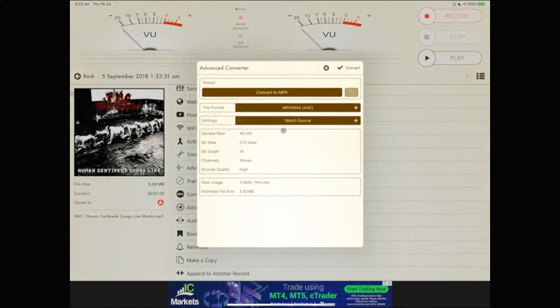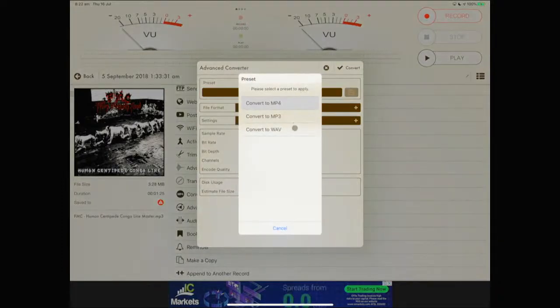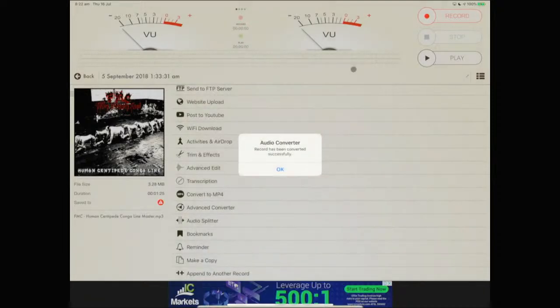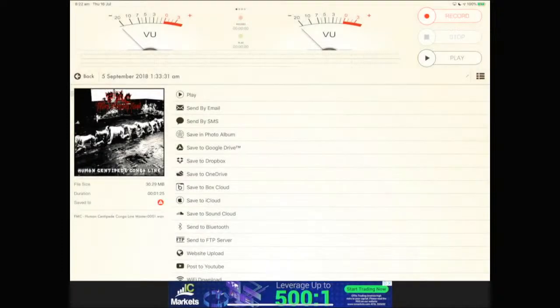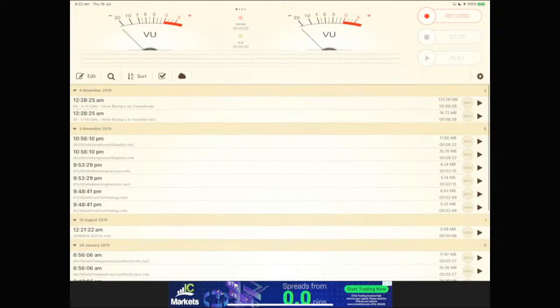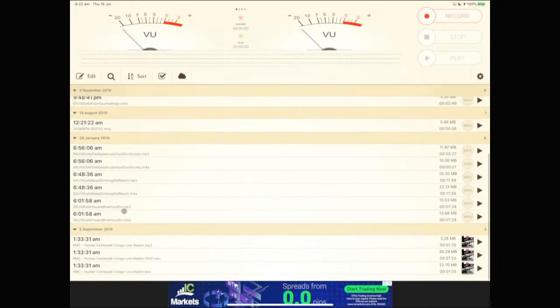Or advanced converter. And we want to convert to WAV. And we want to make this 32 bits and hit convert, and it's done. And it's kept the artwork on it as well. How cool is that? So as you can see over here, it's now 30 megabits with 1.25 as the length of the song, and it should be, so it's down here. There it is, that one. Is that it? Oh, I already had one, so I've made another one.